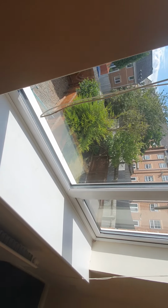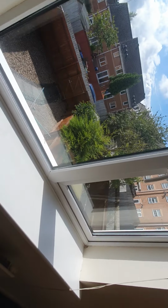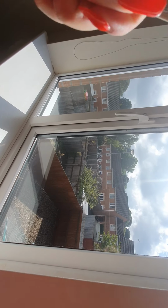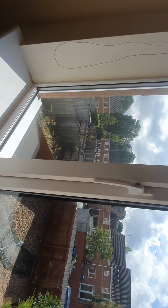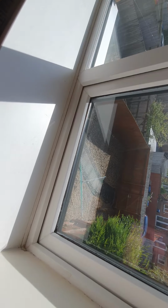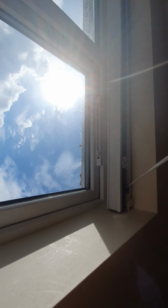The windows are clean with clean window frames, no dust. Sorry, just going to move the blinds up. So you can see that they're clean with no dust, no damage. And just going down, clean condition. There we go, and they close fine.